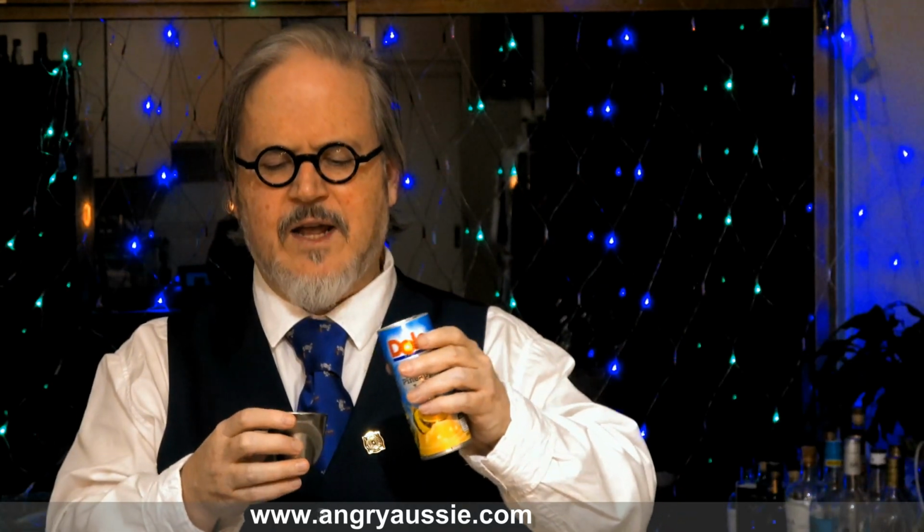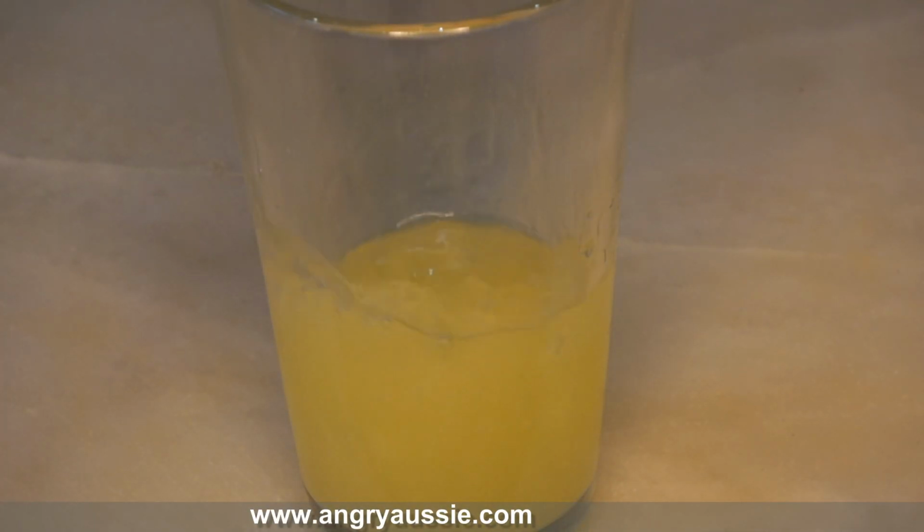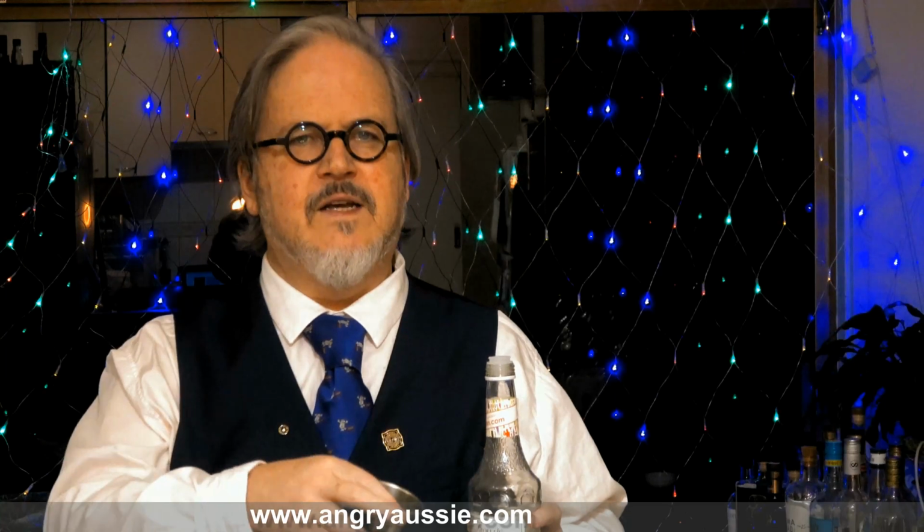We're also adding some pineapple juice to this cocktail, freshly opened as opposed to freshly pressed. Look, if you have the wherewithal to create fresh pineapple juice, go for it. I find that a really difficult thing to do. So this is like 100% juice, no sugar added, etc, etc. So I'm going to add, it's just over an ounce, about 1.25 ounces or around 35 mils to 37 mils of pineapple juice.